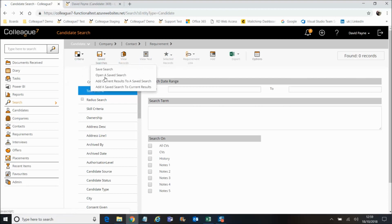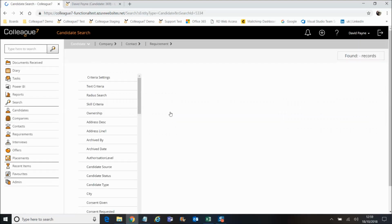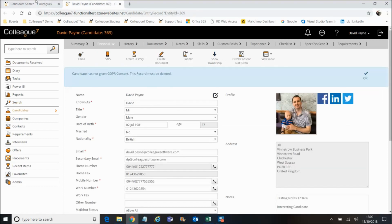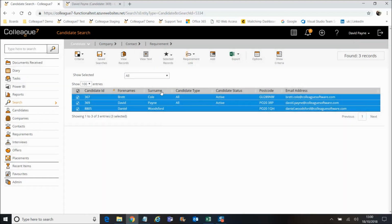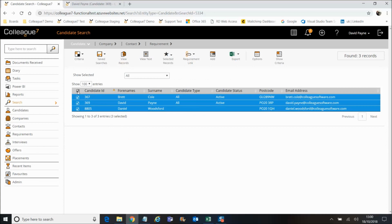So if I open up this search result again, bring through that search result. And this is the candidate record that we've just denied consent against. So what I'd like to do is obviously select all, send an email. Again, we'll say this test email again. Hit send, off it goes.